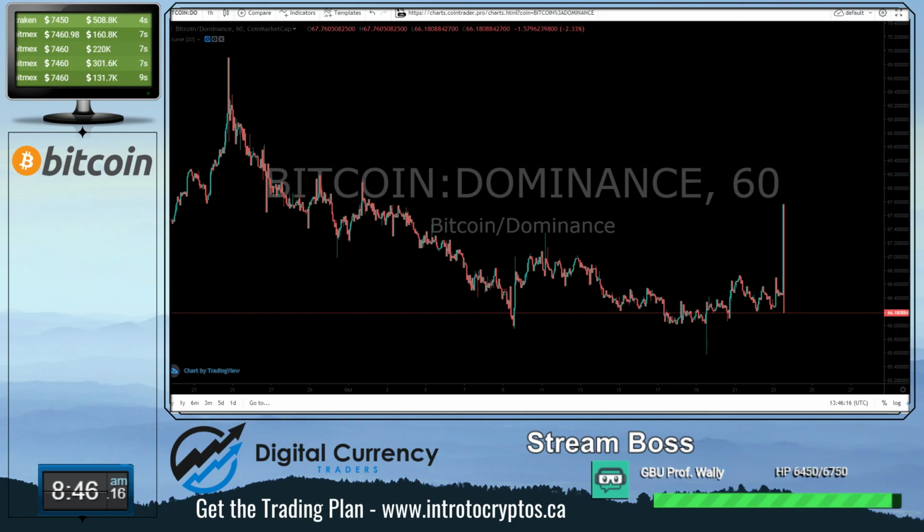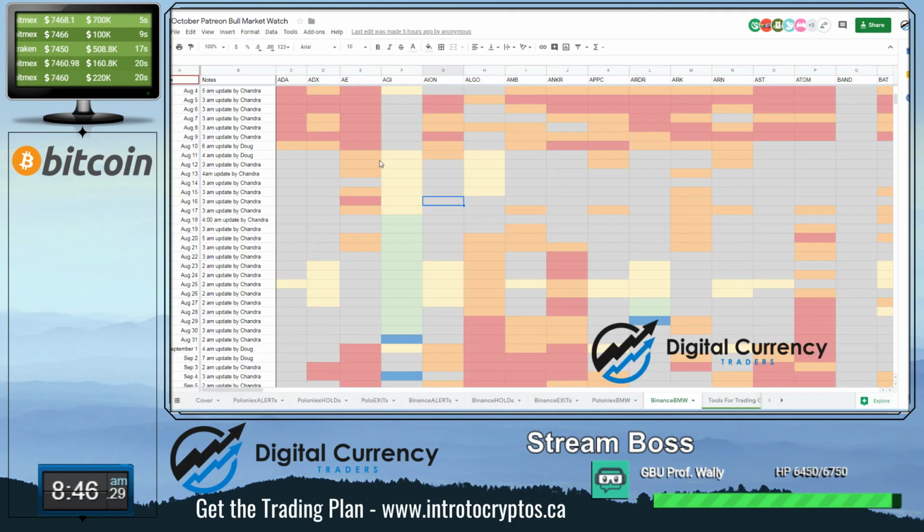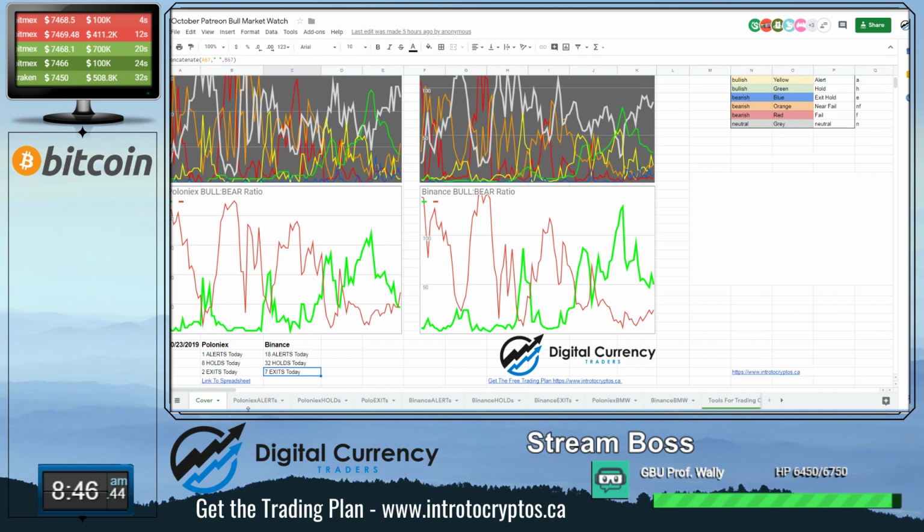So my job now that I am behind on, and I don't seem to have it open where I can just quickly bring it up. Oh, there it is. There's the October Patron Bull Market Watch spreadsheet. You can see that AOL Chandra has already gone through everything on Binance and updated our spreadsheet so that we are up to date on what's going on with Binance. My job now is to catch up on Poloniex, and that will give us our cover image here and let us know how many exit coins we have, how many alert coins we have, which ones they are, and how many of our hold coins are still doing well and growing higher from here.